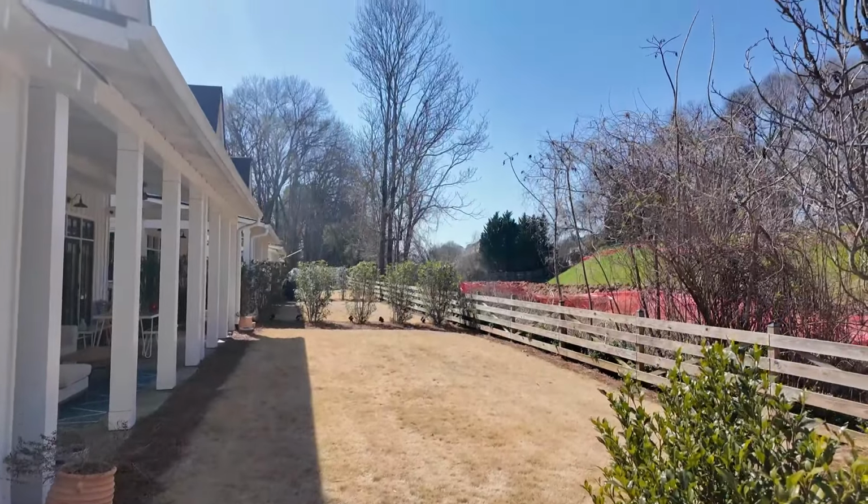And yeah, this is a beautiful neighborhood. They don't have huge yards. They have just a little small backyard, so if you're not looking for a huge yard, this could be a spot for you.